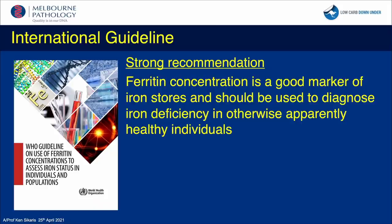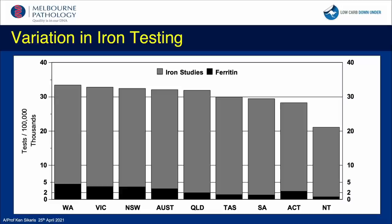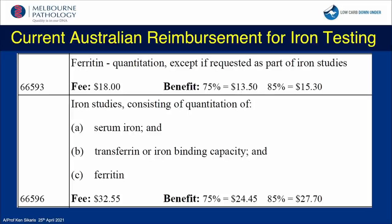Now, the international guideline actually states that you just need one test, ferritin, to work out what your iron levels are. And it should be used to diagnose iron deficiency. Now, in Australia, there's about 30,000 tests per 100,000 population. So on average, 1 in 3 Australians have an iron test, but really some people are having lots of iron tests. And usually it's the full profile of iron studies, rather than just the ferritin level. So the schedule actually says that you can order ferritin or you can order the full iron panel. And most of the time, doctors will order the full iron panel. And that's what I'll be discussing today.